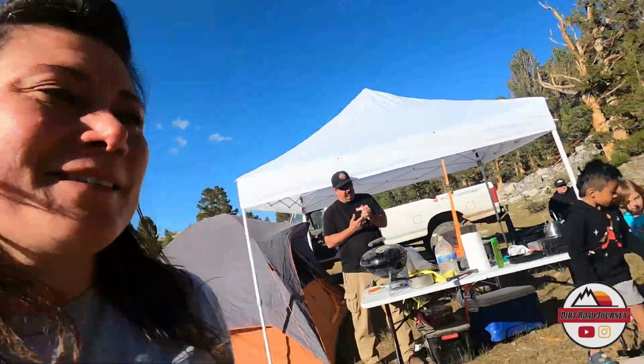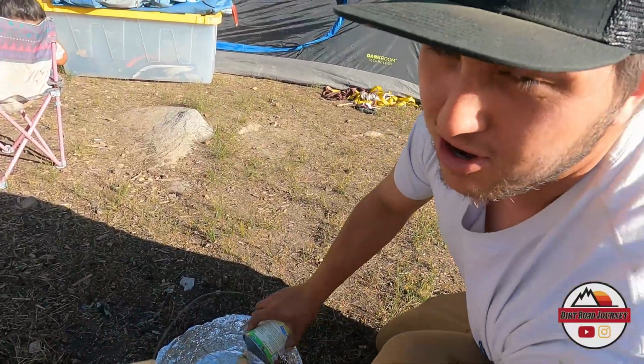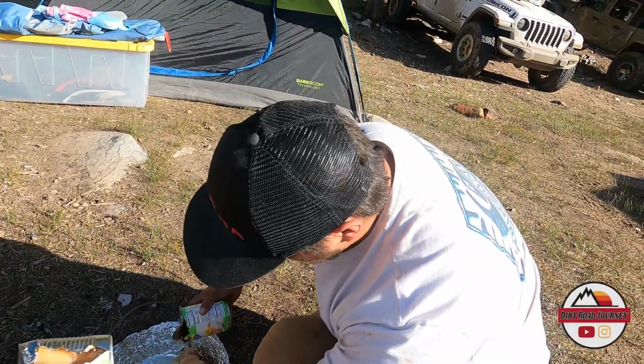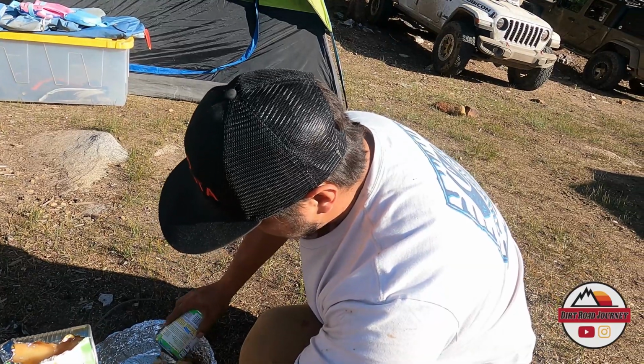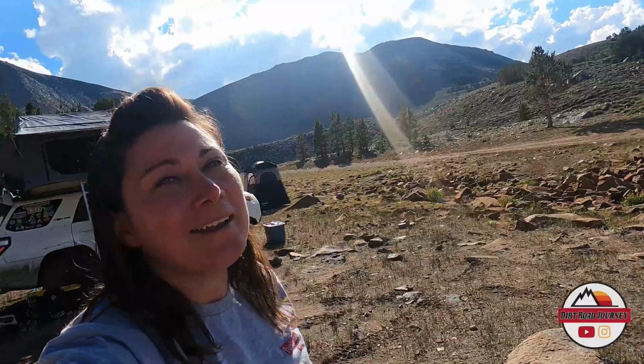So we've made it back to camp. Samson forgot a can opener, so we're getting interesting with the cans. You just gotta work hard for what you want. What are you making tonight, Samson? I'm gonna make an apple cobbler in the Dutch oven. All right, Samson's got dessert handled. I think we're gonna have some hamburgers tonight, and this is our last night, and tomorrow we're out of here, guys. So we're gonna go enjoy some dinner.